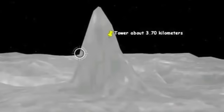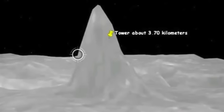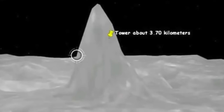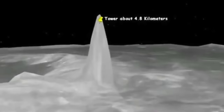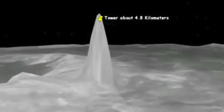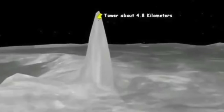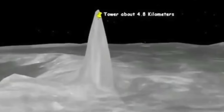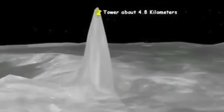One person used a measuring tool and said the structures measured in at 3.7 kilometers, or 2.2 miles in height. So whatever these things are, they're not small. This then caused some to question whether NASA had picked up on these before, with one person saying the following. These structures are over 2 miles in height. I fail to believe that NASA or other space agencies haven't picked up on them yet. Why have they kept quiet about these giant things coming out of the moon's surface? They literally look like towers. End quote.